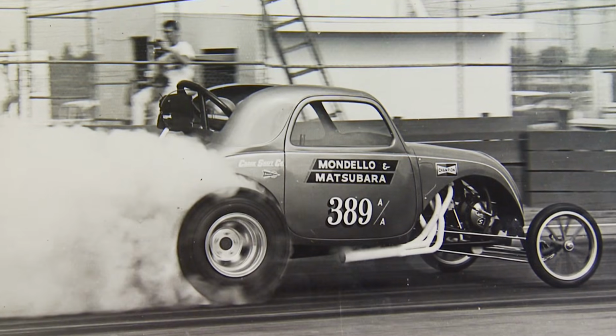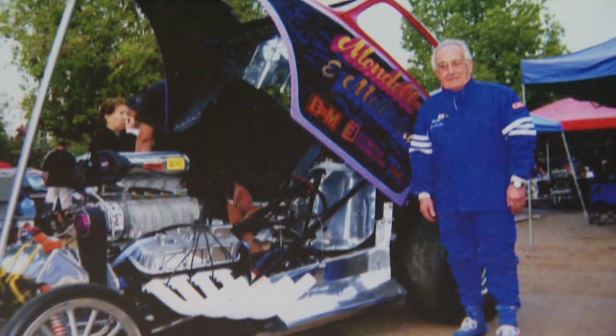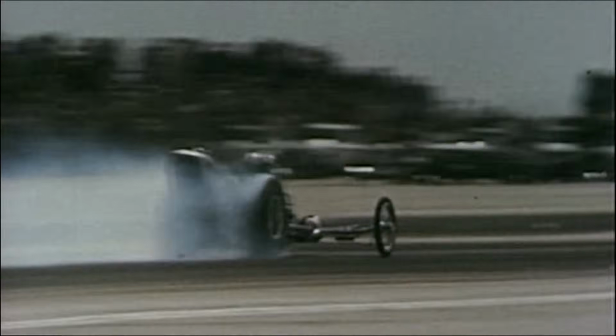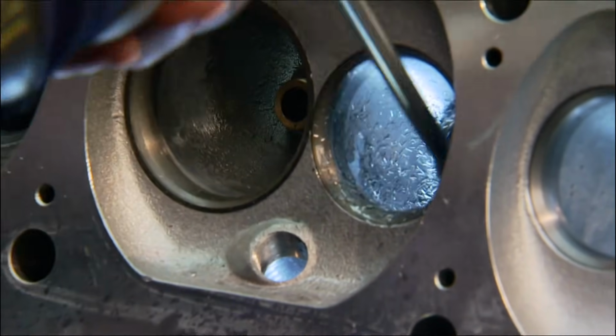Driving his way to comp eliminator championships in the 60s, Joe also had the drive to design better ways to make engine horsepower. By the 1970s, all kinds of race cars were running and winning thanks to his innovative cylinder heads. Horsepower is limited by the amount of air that can pass through the cylinder head. That is the controlling factor. Period. End of story, and that's the way that works.